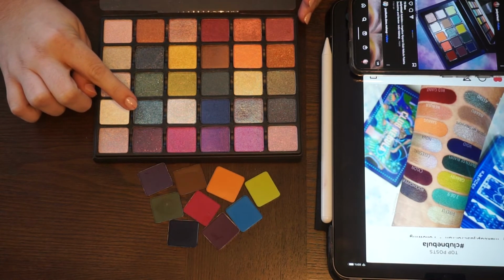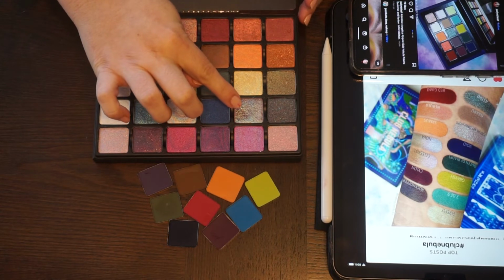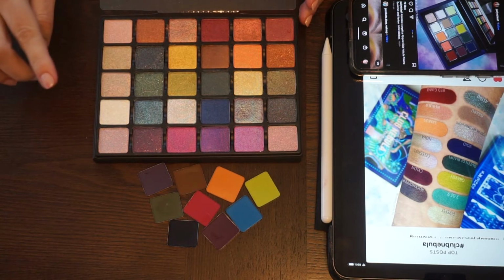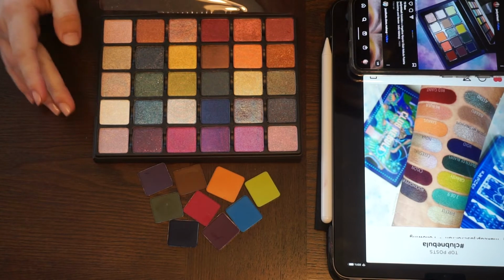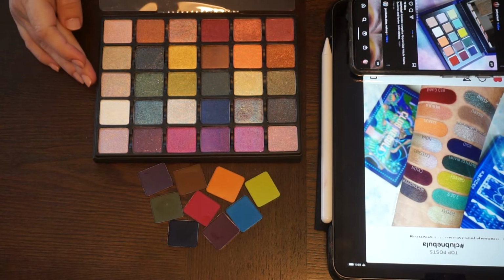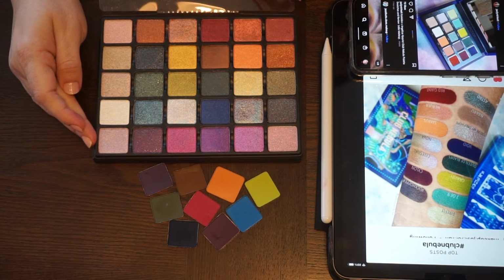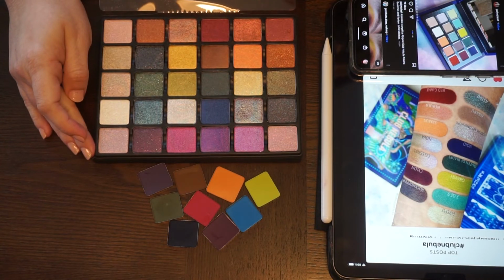This deep blue, I think that this one looks like You're My Only Hope. I actually used this one on the eyes today, as well as this one, which I think stood in for Nova. Yes, which stood in for Nova. And I think that this one down here could be a good this one or this one for You're My Only Hope. I might take out both of them.